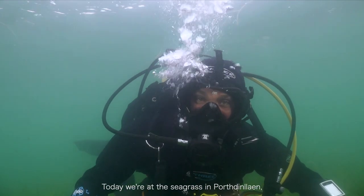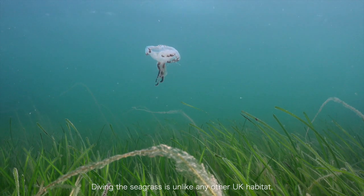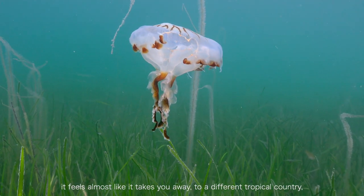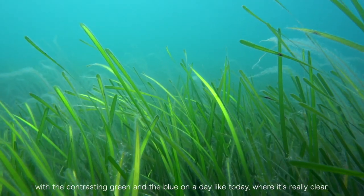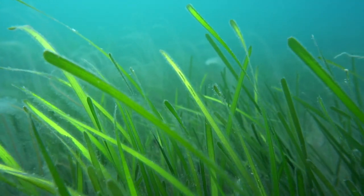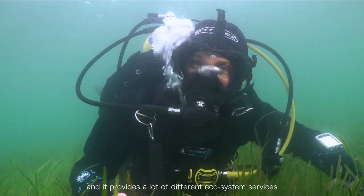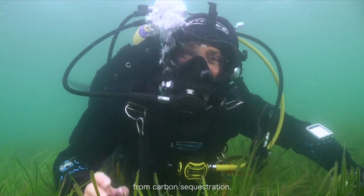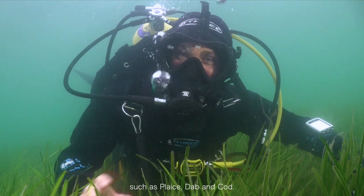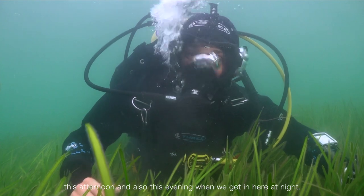Today we're at the seagrass in Porthdinllaen, which is one of the largest meadows in Wales. Diving the seagrass is unlike any of the UK habitat. It feels almost like it takes you away to a different tropical country, with the contrasting green and the blue on a day like today where it's really clear. It's one of the most important habitats in the Welsh coast. It provides a lot of different ecosystem services, from carbon sequestration to nursery areas for important fish species such as plaice, dab and cod. And hopefully we can find a few of those species here in the meadow this afternoon and also this evening when we get in here at night.